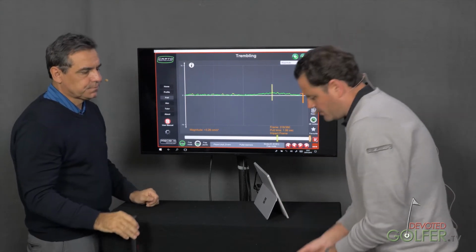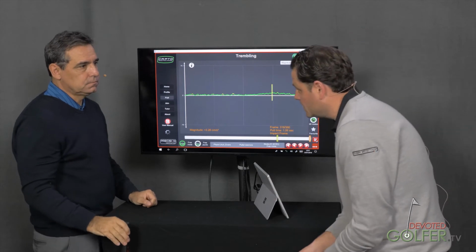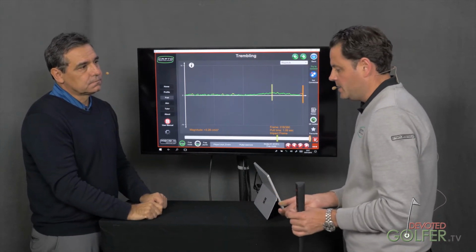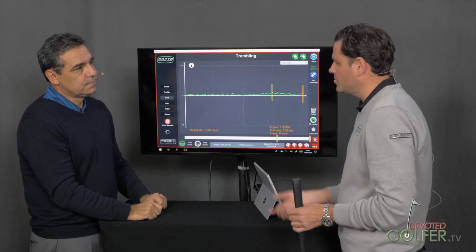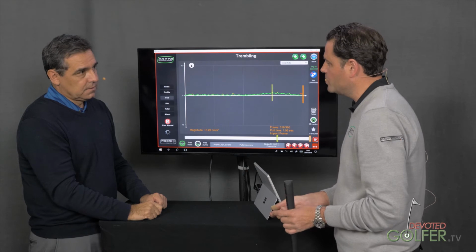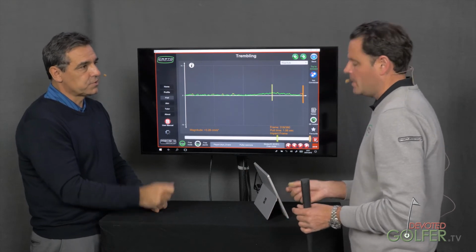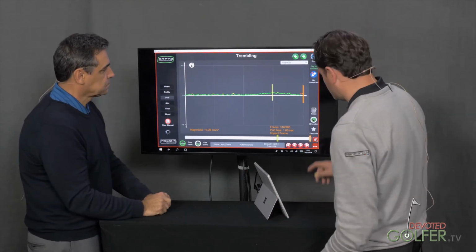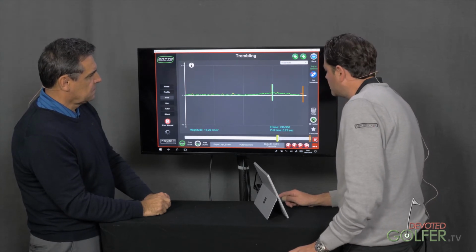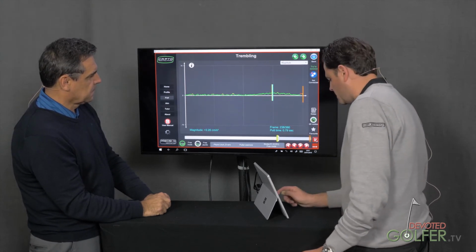Obviously, we know there are different types of yips: the lateral, the vertical, and the dystonia, when in the fingertips you can't control these muscle movements and these jerky movements. Involuntary jerks. So the Capto will record these jerky movements and these speed ups. You see in this one, it's pretty smooth, a little bit of yellow here.